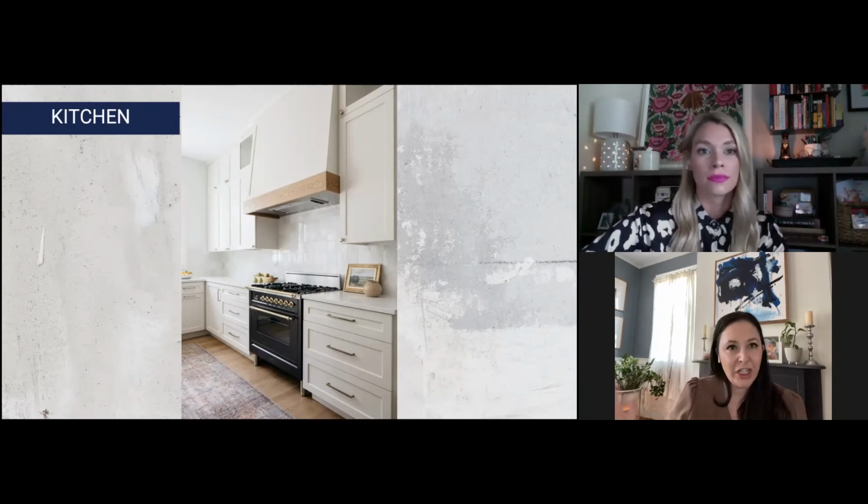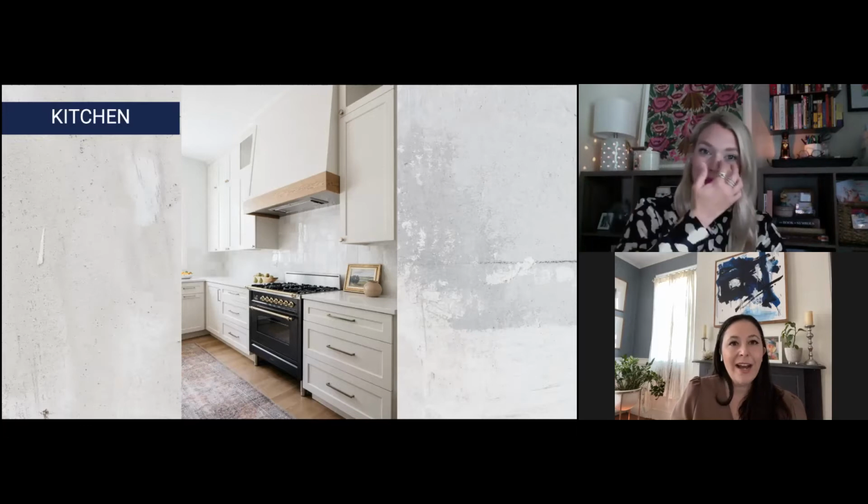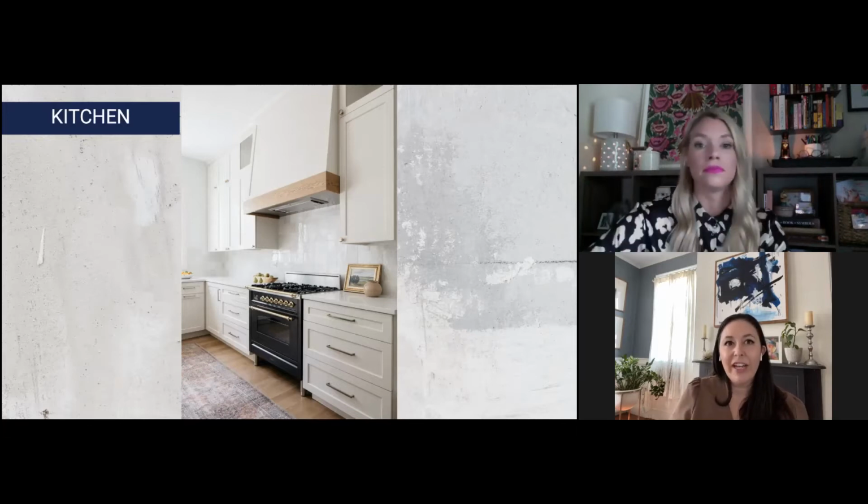So takeaways on kitchen are save money on cabinets and hardware wherever you can, and spend the money on the appliances and the countertops. I think that's great advice. And I will say, in 18 years, I've never had anybody come to me and say, I want to put laminate countertops in the kitchen. They're always looking for stone. So I think that that's great advice to give.